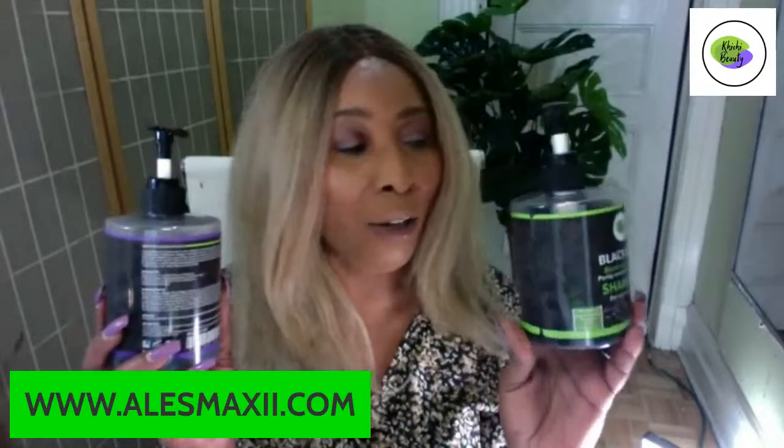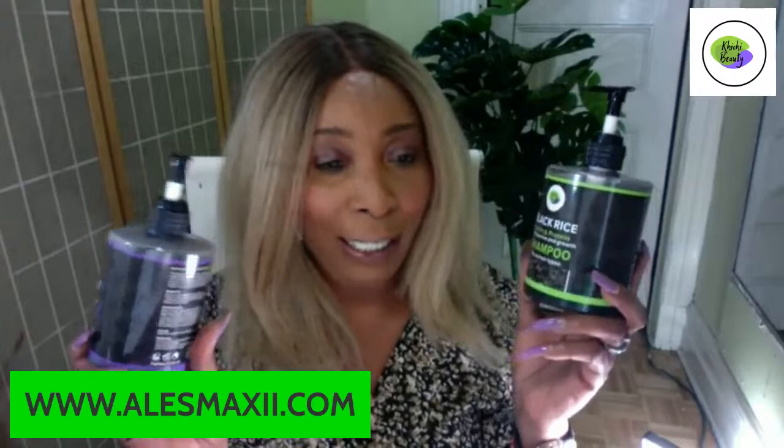Now, when you get this at home, guys, if some of you have received your shampoo and conditioner, let me hear your feedback, guys. These are not regular shampoo and conditioner. These are luxury. And when I say luxury, you're going to know when you get them at home. This is luxury shampoo and conditioner. I want these for myself.